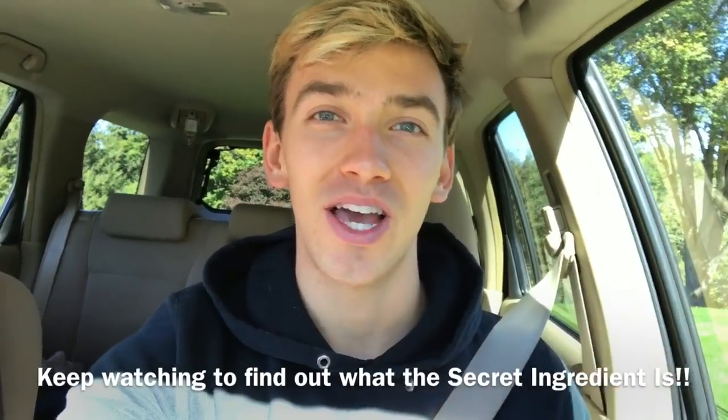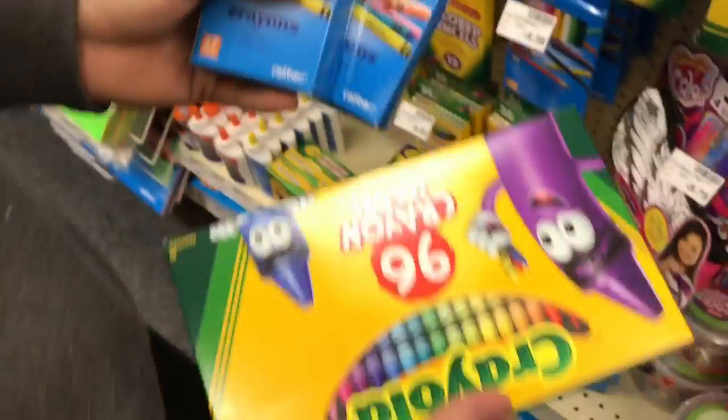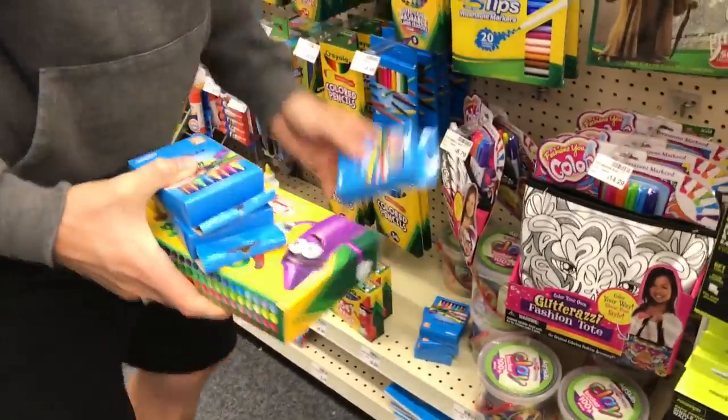So we have that, but we need the other 3 things. So we're going to get that. Look at that. Yes. We have one left. So we're going to get both of these boxes and give it a go. Let's do one more for good luck.